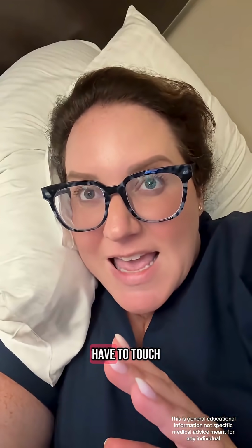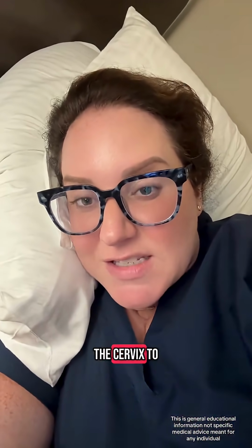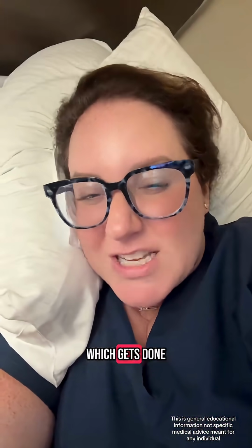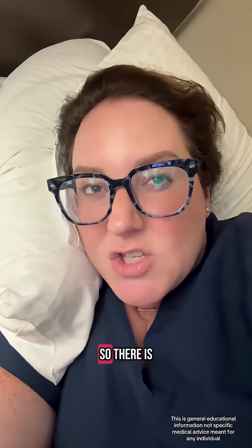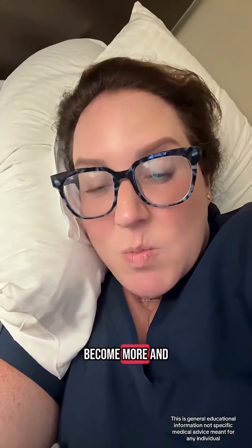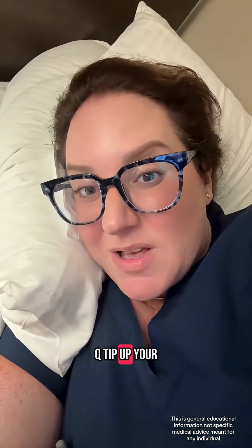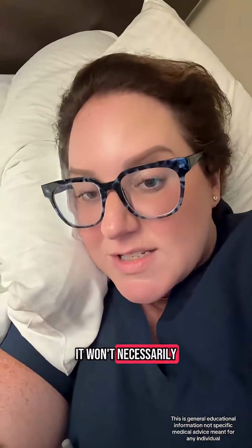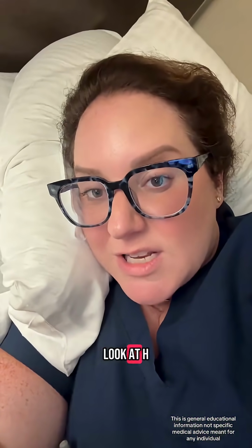Now, in order to do an HPV test, you don't actually have to touch the cervix to get there because you're looking for viral information, which gets done in a very different way. So there is new testing that is going to become more and more available where you just literally stick a Q-tip up your hoo-ha, swirl it around almost like you put a tampon in, and then put it into a little tube and send it off. It won't necessarily look at cells, but it will look at HPV.